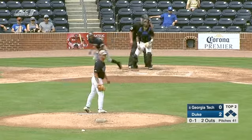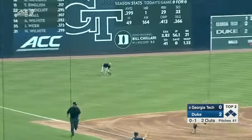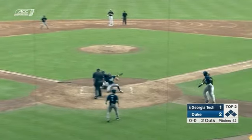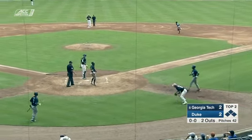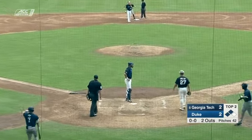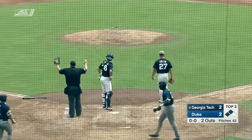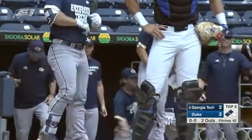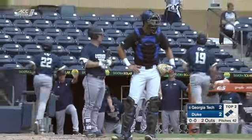The 0-1 pitch. Line into left field. Gallagher comes up throwing. Georgia Tech sends the runner. Play at the plate. Not going to be in time. Nobody backing it up for the Blue Devils. Chilleri does gather it in eventually, but that allows Wilhite to move from first to second. Game of inches. Chilleri doesn't get the call. Nice piece of hitting.